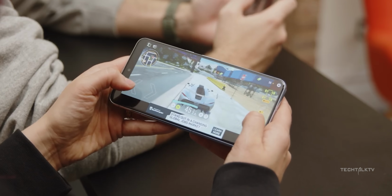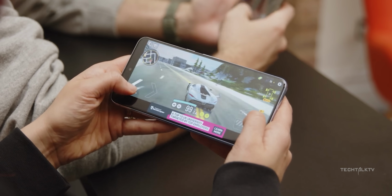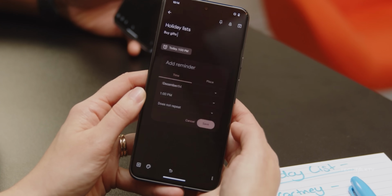So we have our very first real hands-on leak of the Pixel 9 Pro, and it's got some surprises up its sleeve that no one saw coming.